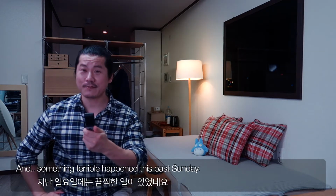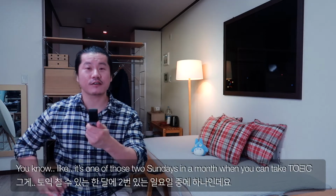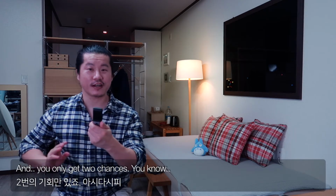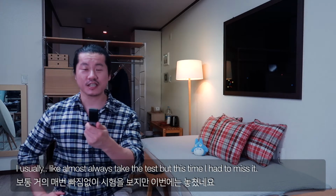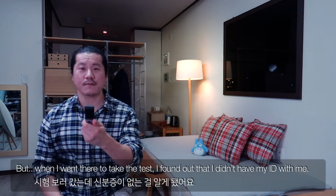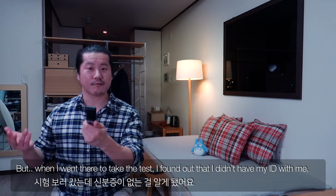And something terrible happened this past Sunday. It's November 25th, Sunday, and it's one of those 2 Sundays in a month when you can take TOEIC, and you only get 2 chances. I never miss it. I almost always take the test, but this time I had to miss it. Not because I didn't sign up for the test, I always do, but when I went there to take the test, I found out that I didn't have my ID with me.